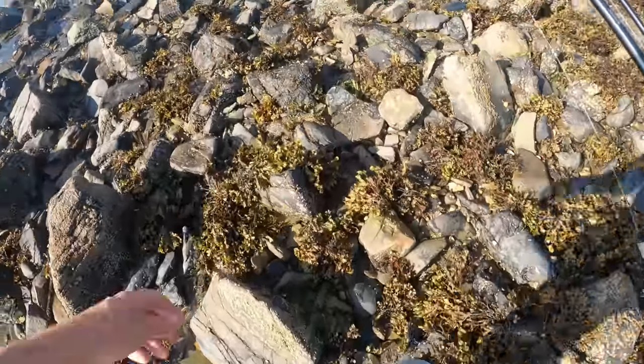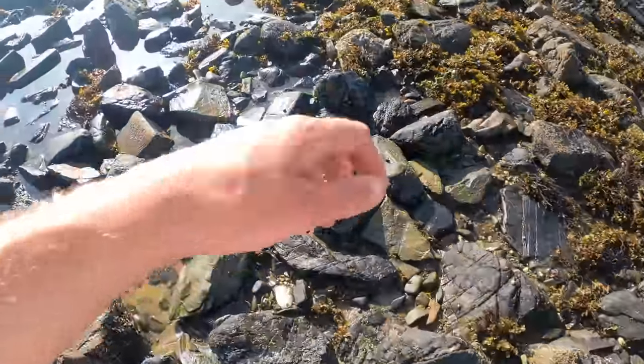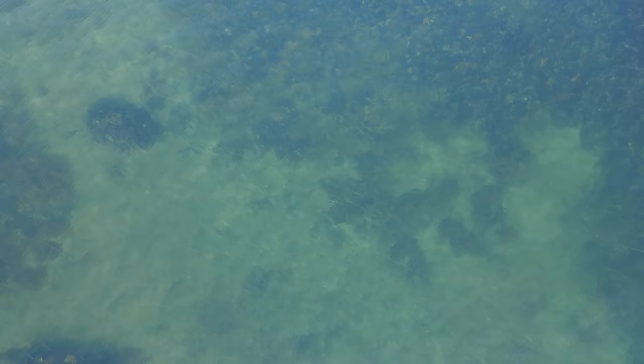There was no 14 pounder at the last place, so it was definitely time for a move. Should maybe have worn my waders, but I couldn't bear it because it was so bloody hot with the walk. But if I get wet feet, they'll dry. Gotta admit though, the ground looks awesome.